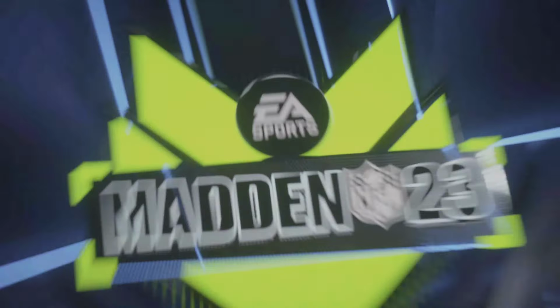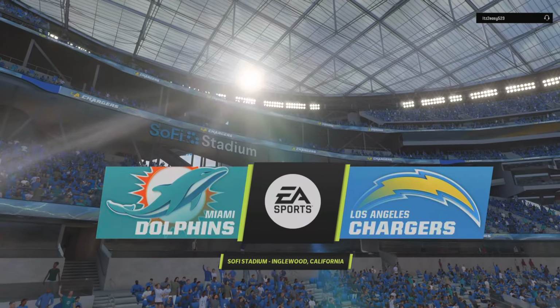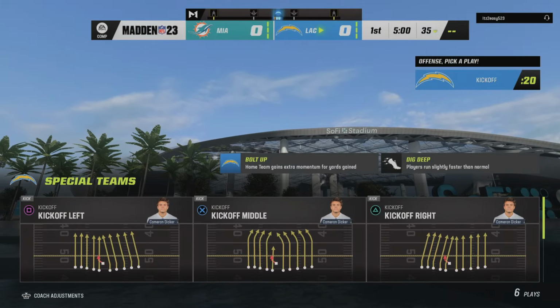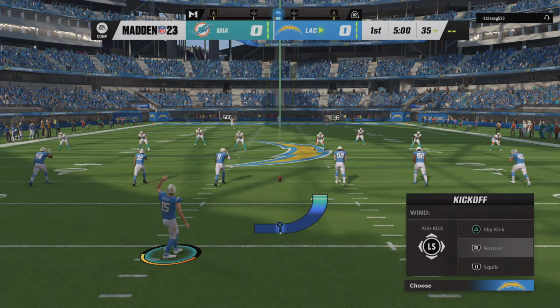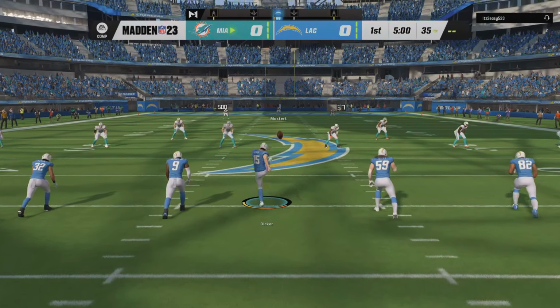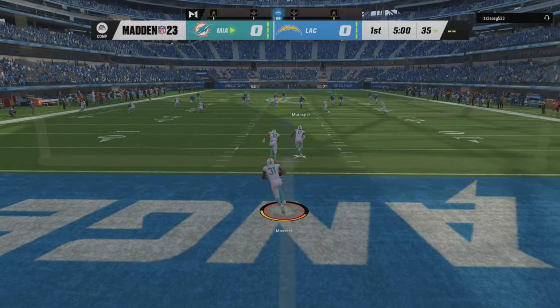We are about 10 miles or so southwest of downtown Los Angeles at SoFi Stadium in Inglewood. Today, we're set for a good AFC matchup between the Miami Dolphins and the Los Angeles Chargers. Just about time to rock as Toe gets ready to meet Leather. And we are underway in Southern California.